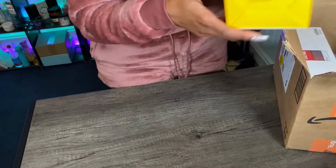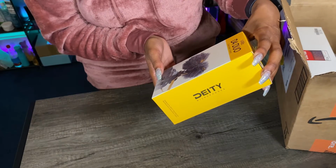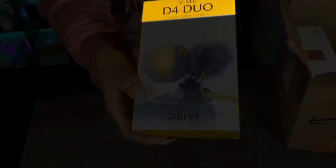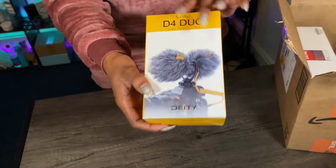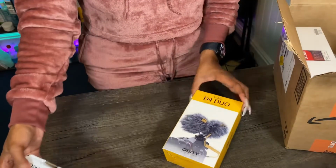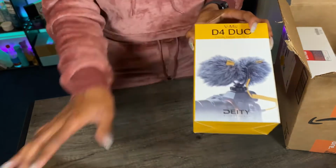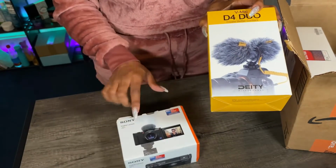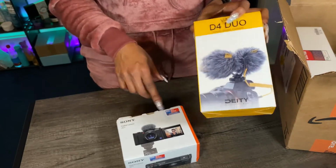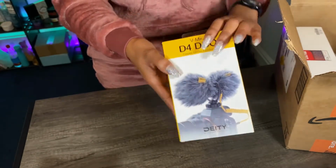And next, this is what we're pulling out next, guys. This is the V-Mic D4 Duo Create Better Content. Y'all, this is a microphone. This is what I ordered as my microphone. Now the camera already comes with a microphone, but I was bambougie and I wanted a separate microphone. I'm going to see if I do like this. I'm going to test it out with the microphone originally installed on the camera, and I'll test it out with the mic attachment as well and see which one I like better. I may return this. I'm not exactly sure yet, but I did go ahead and purchase a separate microphone as well.